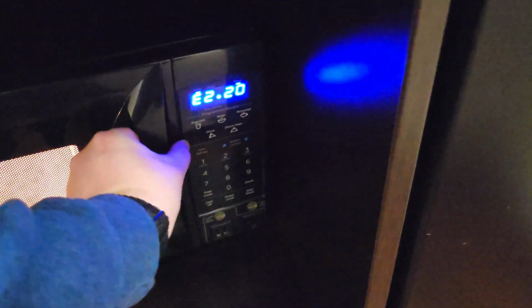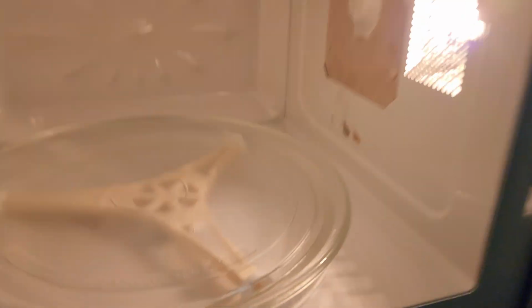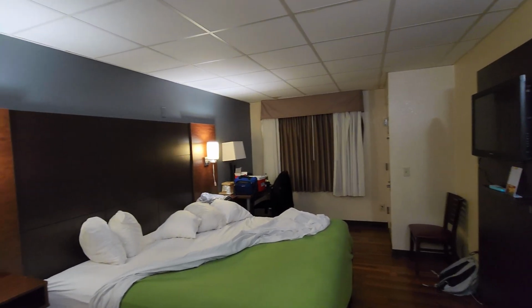And as Eric says, mic check, really clean for what it is. So, and let's do a wider shot of the room here. So this is the full room.